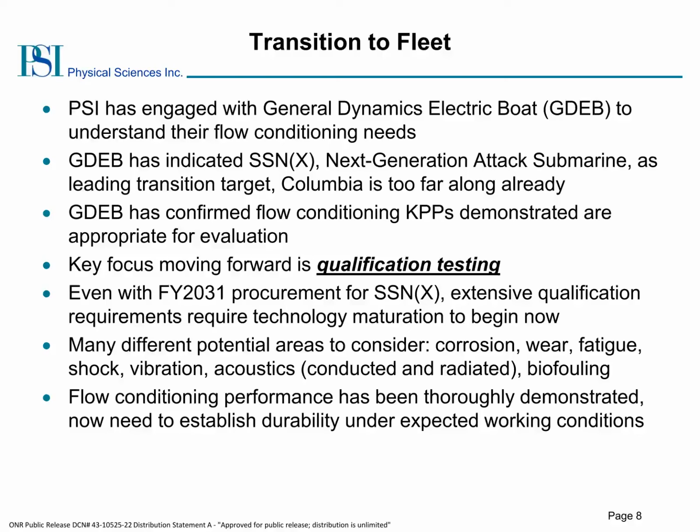From a flow conditioning perspective, Electric Boat confirmed that the key performance parameters, or KPPs, that Physical Sciences has used to evaluate our device are appropriate. The key focus that needs to be addressed further is qualification testing. Although procurement for SSNX will not begin until the mid-2030s, extensive qualification testing is a lengthy process, so the technology maturation process will need to begin now to meet this transition target.